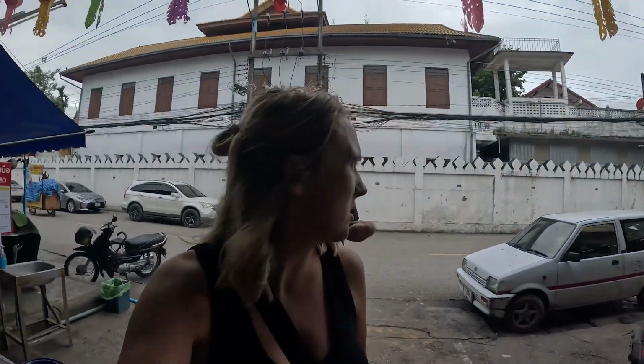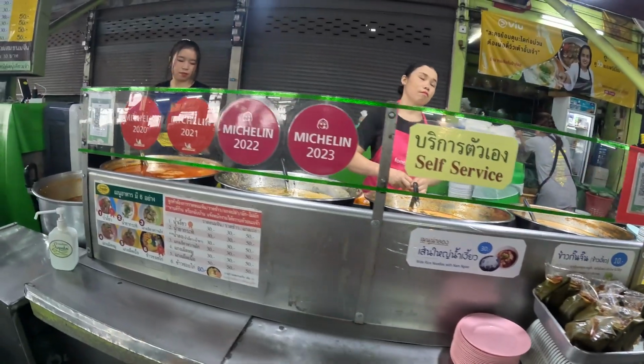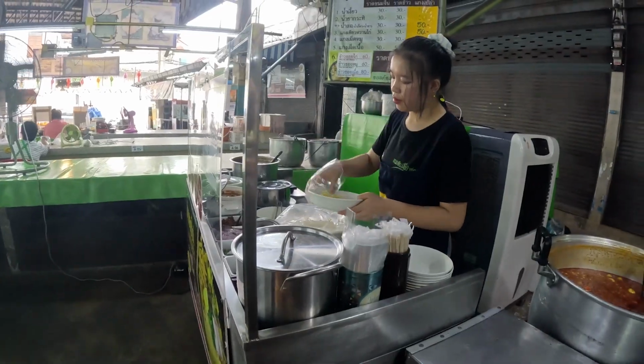It's inside this food market. It's very quiet because we're quite early actually. What is the time? 4 o'clock. 4 o'clock, so it's quite early to eat. We had nothing else to do, so we headed straight in. So 1 khao sui and 1 green curry. Thank you. Thank you.